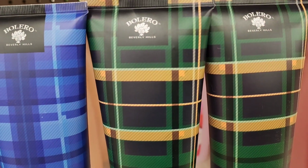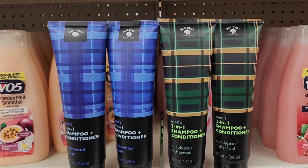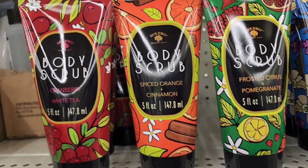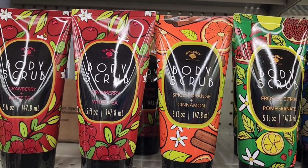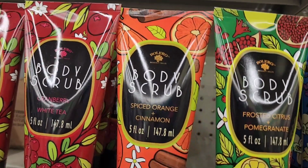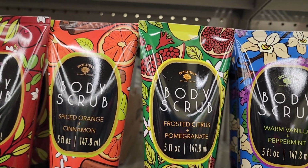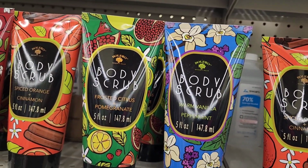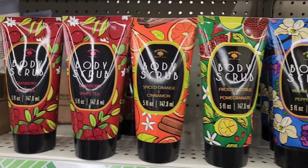And they also have the 2-in-1 shampoo and conditioner, eucalyptus and charcoal as well. Have the Bolero body scrub, cranberry and white tea, 5 fluid ounces. The other one they have here is the body scrub, spiced orange and cinnamon, 5 fluid ounces. Then they also got the body scrub, frosted citrus and pomegranate, and they're all 5 fluid ounces. And the other one is the body scrub, warm vanilla and peppermint. Really beautiful packaging.